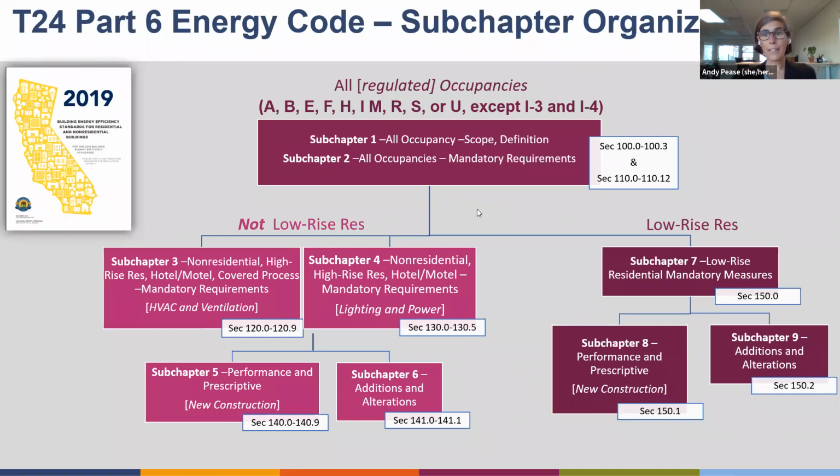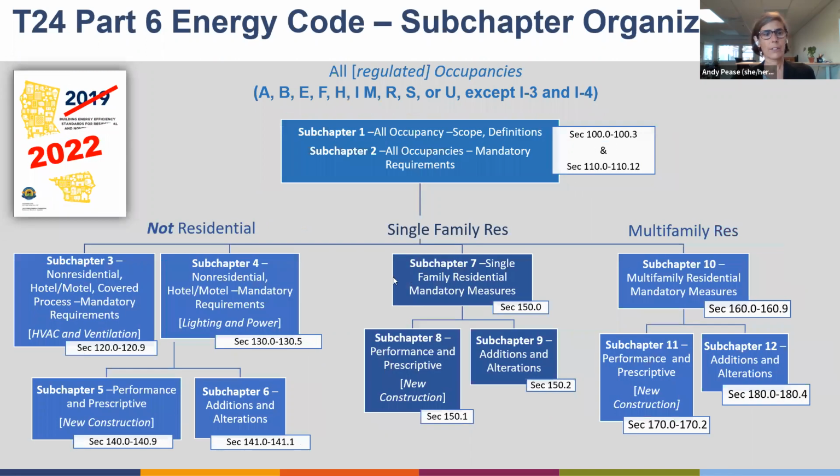And graphically, you'll see we do some words, some graphics, because we all are visualizing this differently. So current code that's going out is basically we have the low-rise residential and then not low-rise residential. It was everything else. But you can see they're keeping the same chapter numbers. So chapters 1 and 2, and then 3, 4, 5, and 6 is the non-res, 7 and 8 are the res. And so they're keeping those non-res, single family res, but now they've added chapters 10, 11, and 12.